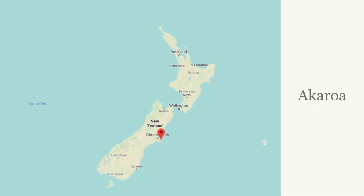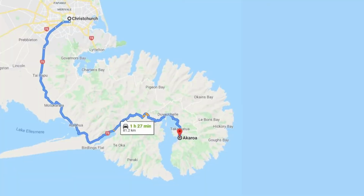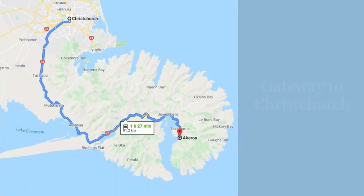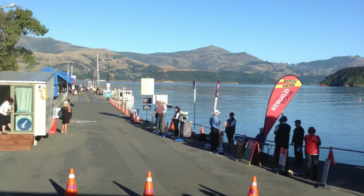Our next port of call is Akaroa. This is a tender port only, and it's a gateway to Christchurch. Christchurch is a good hour and a half to 2 hours away. In the future, it does look like a lot of ships will get to dock at a place called Lyttelton, which is only about 20 minutes to Christchurch. But for now, Akaroa is your gateway there.